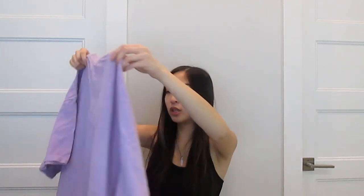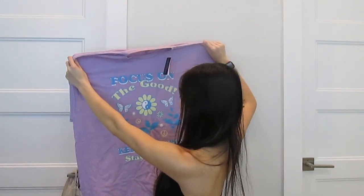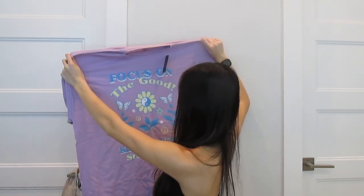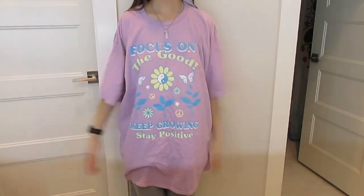It's pre-distressed. It was a $30 shirt. It's one size only. It's the brand Golden Hour. It just says focus on the good, keep growing, stay positive. I don't even know if it's showing up in the camera frame, but it's really big, but it'll shrink because it's 100% cotton. Is it worth $30 though? Debatable, but you know, here we are. That is all for my haul.